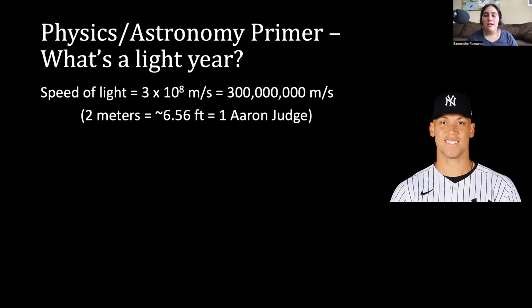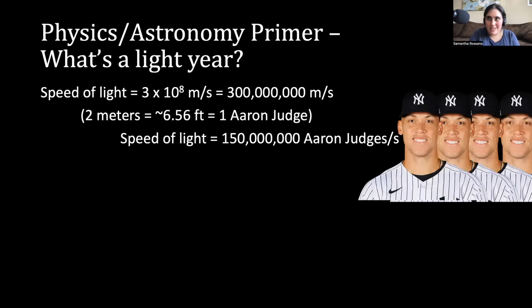So if we were to clone Aaron Judge 150 million times, which sounds like a dream, to be honest, and we lay all of those Aaron Judges down from head to toe, that is how far light travels in a single second. In 1 Mississippi, that's how far light travels. 150 million Aaron Judges in 1 second. That's fast, right?